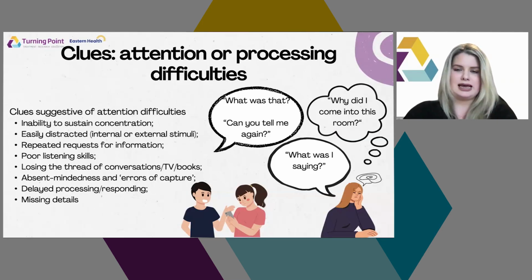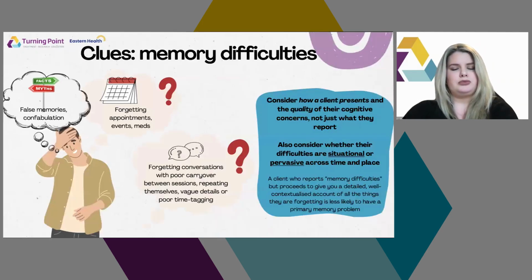So, this is the client that's saying, what was that? Sorry, can you tell me that again? They might lose the thread of conversations, including their own conversations, and stop and say, oh, what was I saying? I can't remember what I was saying. Or there might be delayed processing. As I've already flagged, memory difficulties is the big one that people tend to report. But I think it's important to think beyond what people say and actually consider how the client presents those concerns and the quality of those concerns.